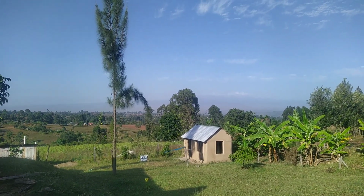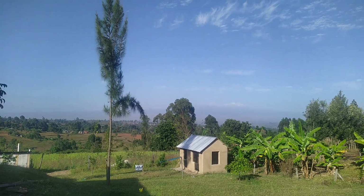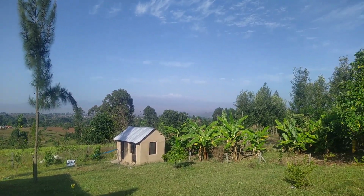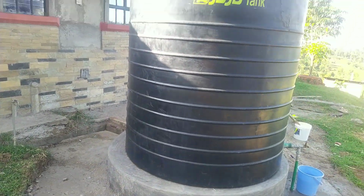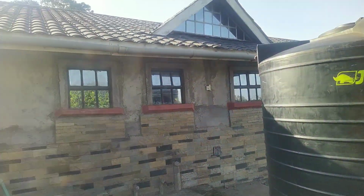And this house here, I will let you know what it's meant for. But guys, just stay tuned as I show you around. We have a tank here that will be catering for the water at this point. This is the side of the house.